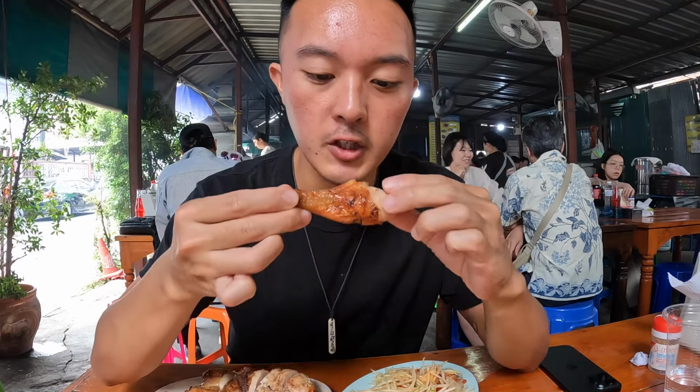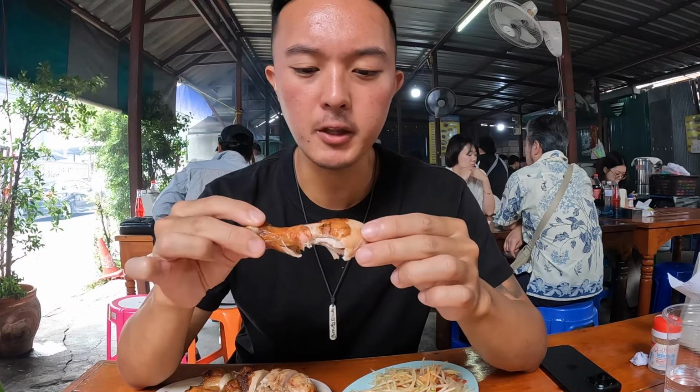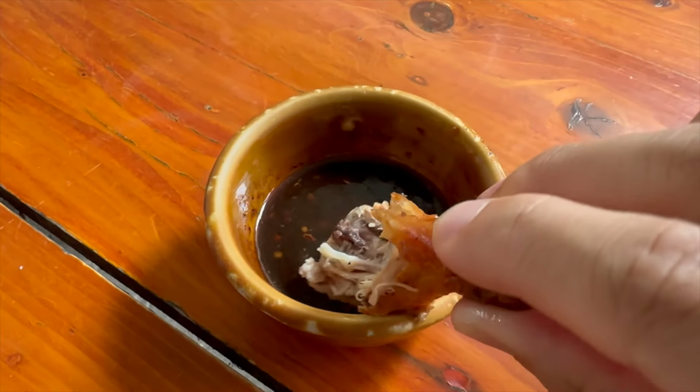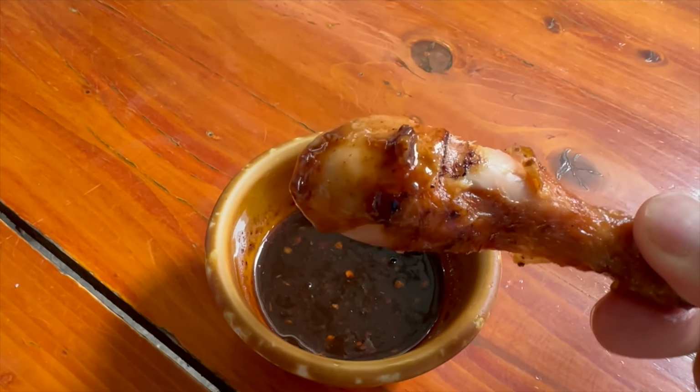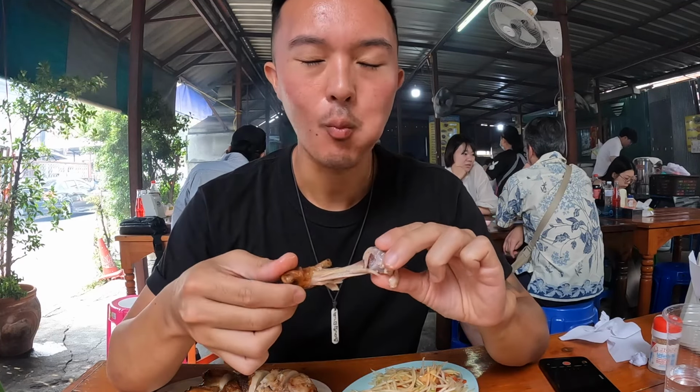Try it on its own first. That's incredible. The chicken is so soft and juicy. You bite right through it. The skin isn't crispy though. I was waiting for the salad, so it might be a little bit softer now, but it's damn good. Let's try it in with the sauce. Naem Jim Jiao with the gai yang. Match made in heaven.